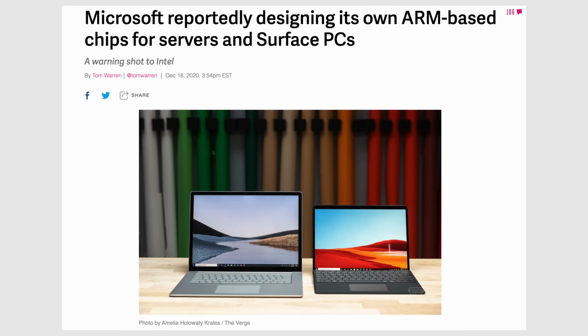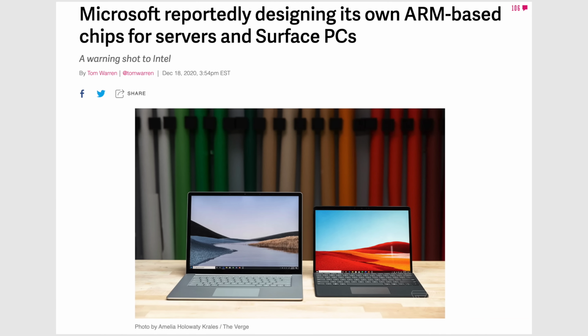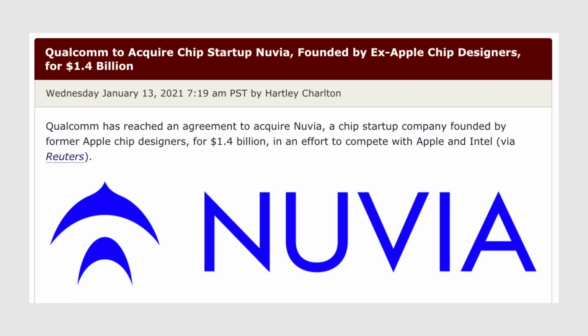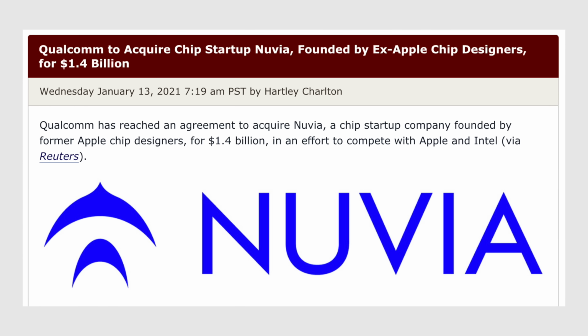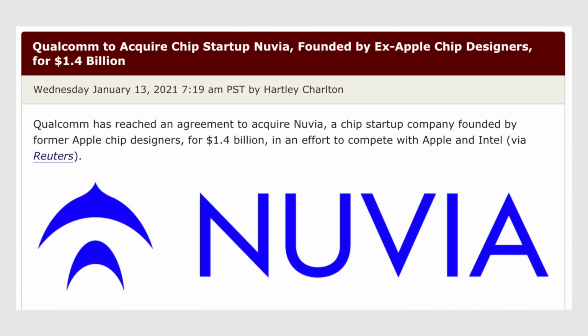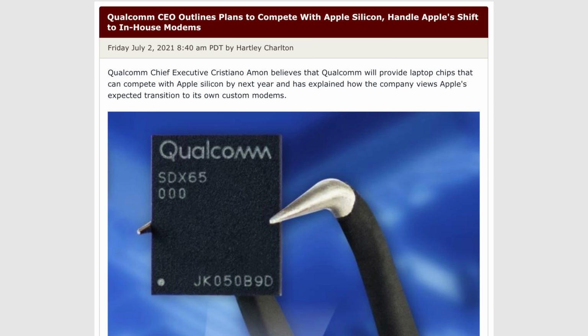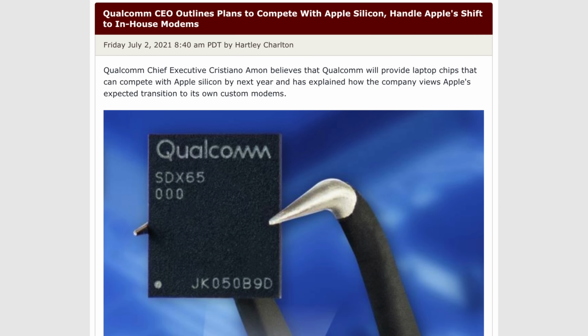For example, Microsoft announced that they're going to be designing their own ARM-based chips for servers and Surface PCs like their Surface Laptop 4. Qualcomm also recently acquired ARM-based chip designer company Nuvia before announcing plans to design ARM-based chips that can compete with Apple's M1 Max.